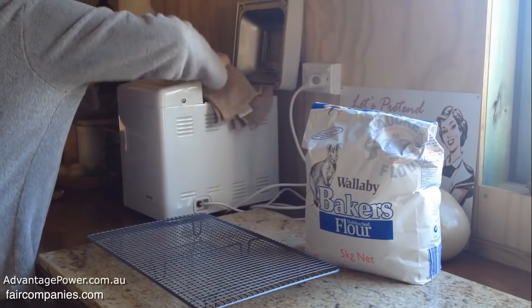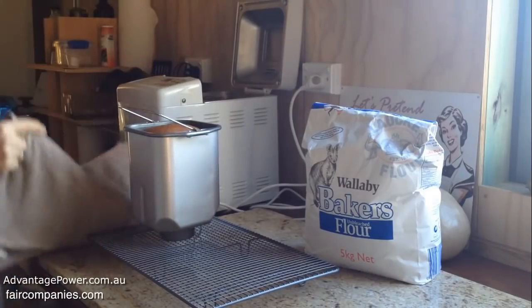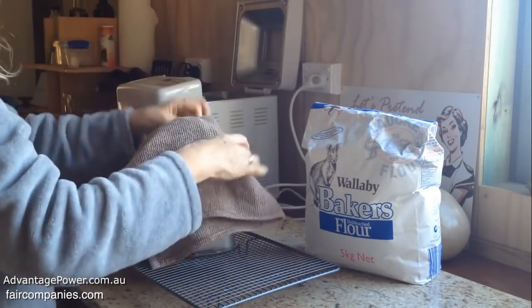We have all the appliances that every household has. The only difference is that we use our electricity during the day when it's being created, rather than at night when it's not.